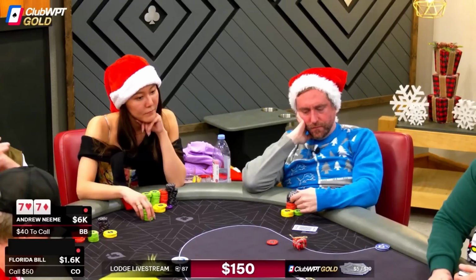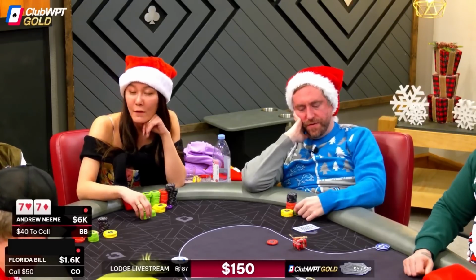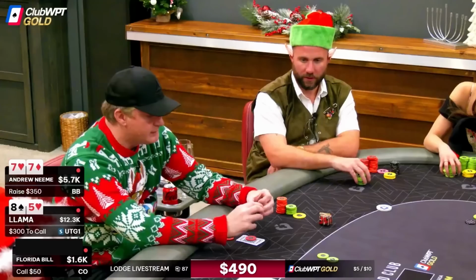We carry on. $50 straddle is on. Florida Bill makes the call out of the cutoff. We look down at pocket sevens in the big blind. Go ahead and bump this up. Make it $350 to go. Back over to Florida Bill, who makes the call.